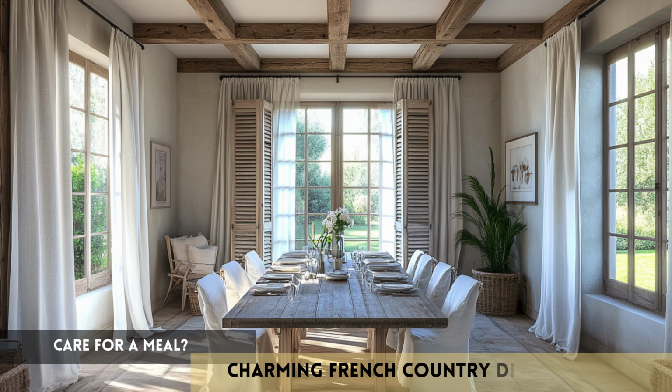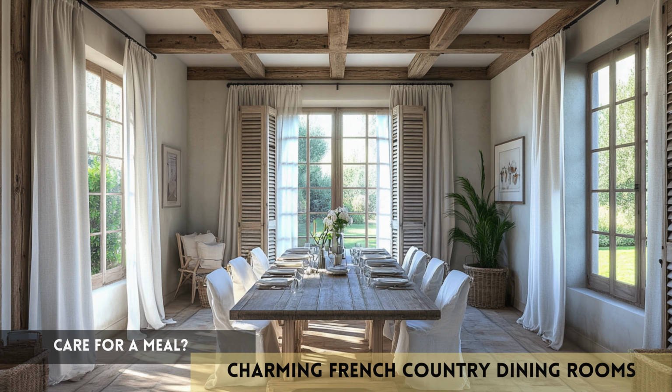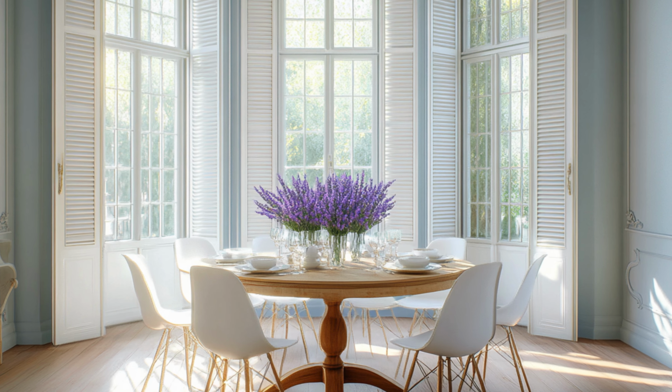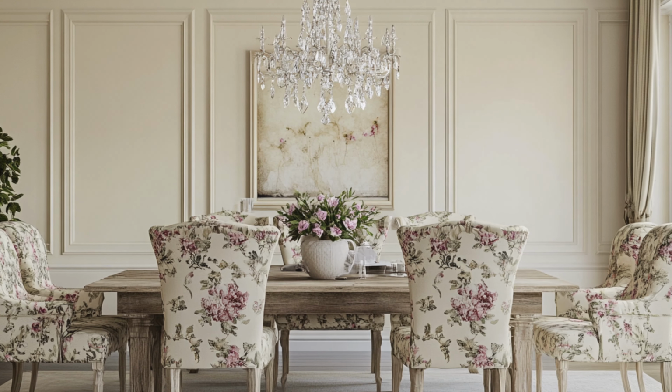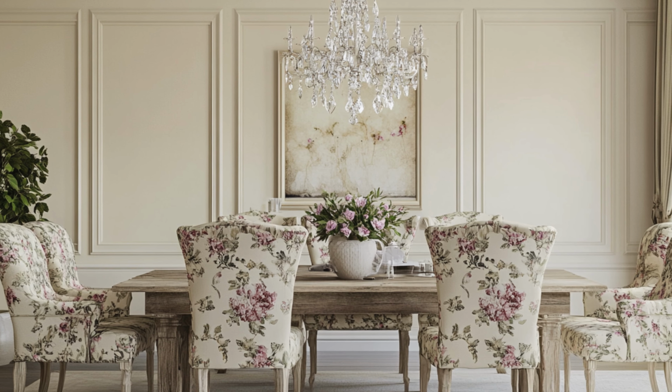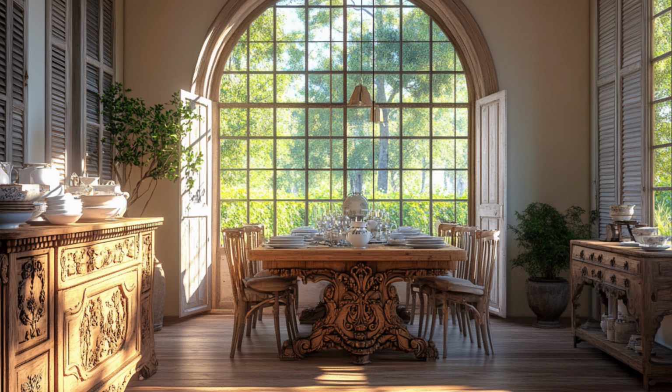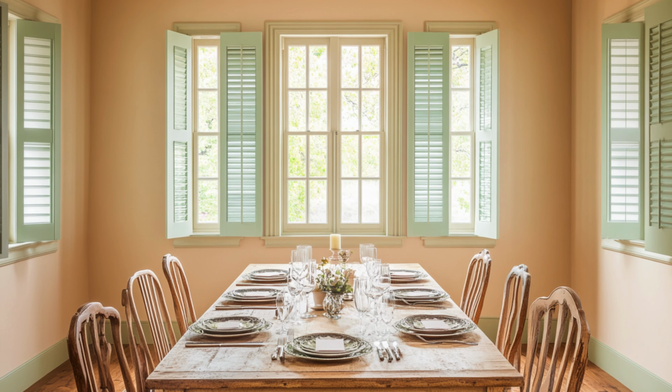Dining rooms in French country homes are where rustic elegance takes center stage. Picture a long farmhouse table surrounded by upholstered chairs, illuminated by a crystal chandelier hanging from exposed wooden beams. Soft pastel tones, floral arrangements, and vintage dinnerware set the perfect mood for a cozy gathering.